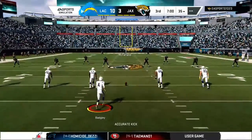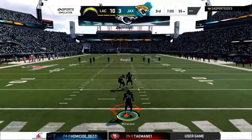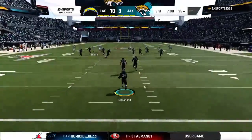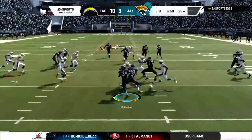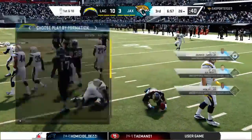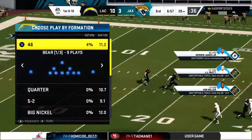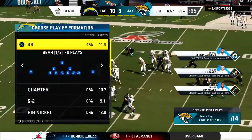One more half to decide who takes home the Lamar Hunt Trophy as we're back underway in this AFC Championship. This is fielded at the goal line. And he'll take it up past the 25 to the 26-yard line. First and 10 at their own 26-yard line.